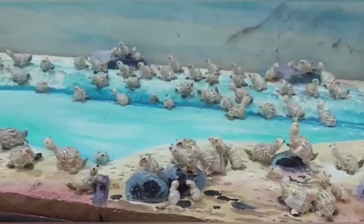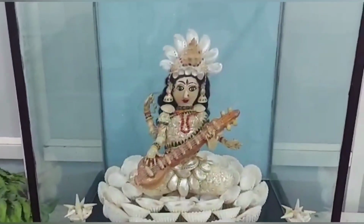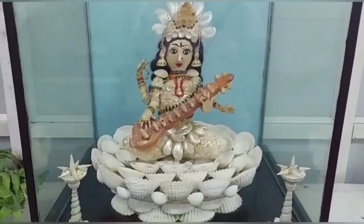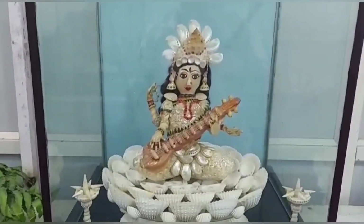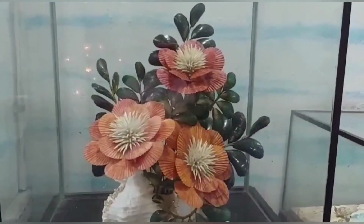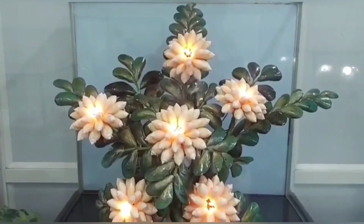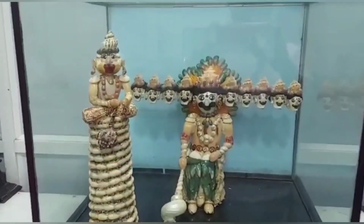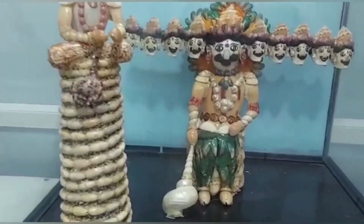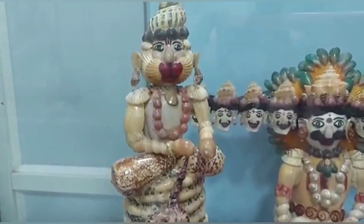Here we see hordes of tortoise being created using shells. And this is Mata Saraswati all in white holding the veena, which is also being made using shells. This is Lord Hanuman in Ravana's court, where he prepares a high throne for himself. Please notice the conch being used as a mace.